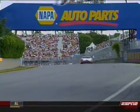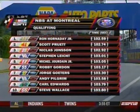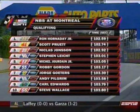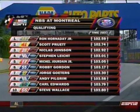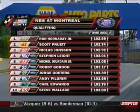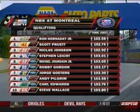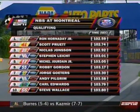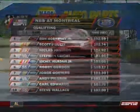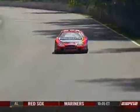Getting ready to resume qualifying here after a brief delay to clear Scott Pruitt's car from the track. Ron Hornaday fastest so far. Pruitt with the second quickest lap, followed by Nick Johnson, Stephen Light, and Michelle Jourdain Jr. Robbie Gordon bumped back to 6th place now. They continue to look at Scott Pruitt's car down on pit road. We'll follow that story for you as we go on. But the 8th of 9 qualifying groups is beginning.